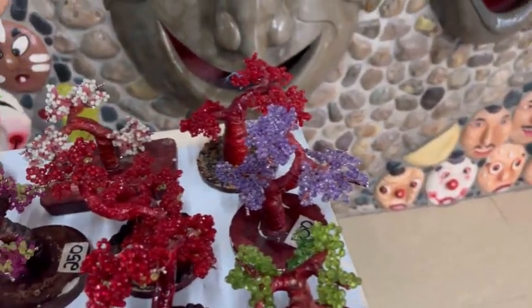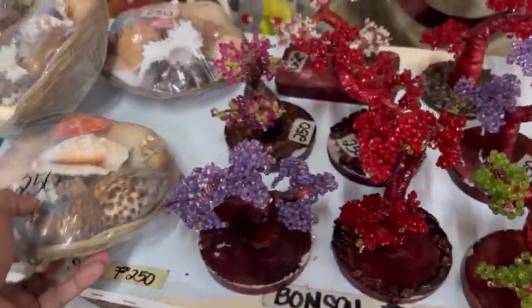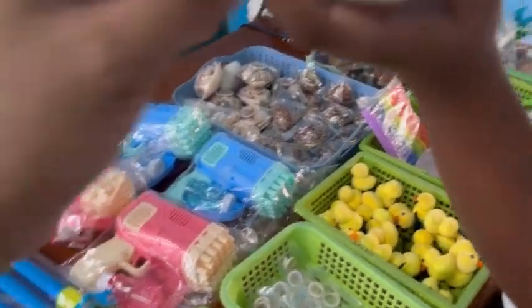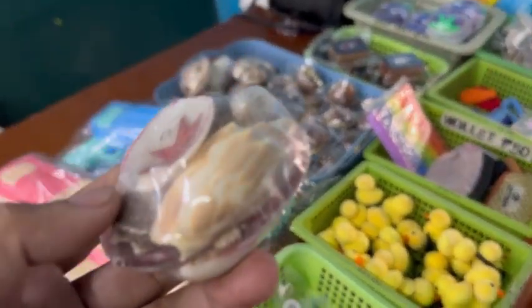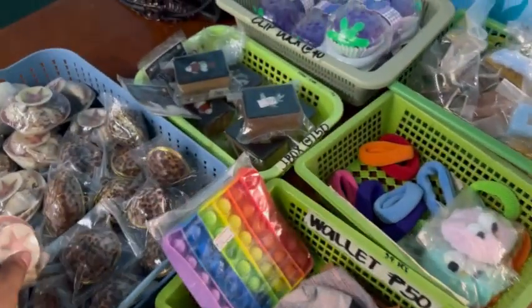Then, of course, there's the classic t-shirt section. These shirts have designs that practically shout, I survived the stone stacking challenge. I'm tempted to grab one myself just to commemorate the fact that I managed to balance a few stones today without knocking over the whole stack. It's like a little badge of honor.